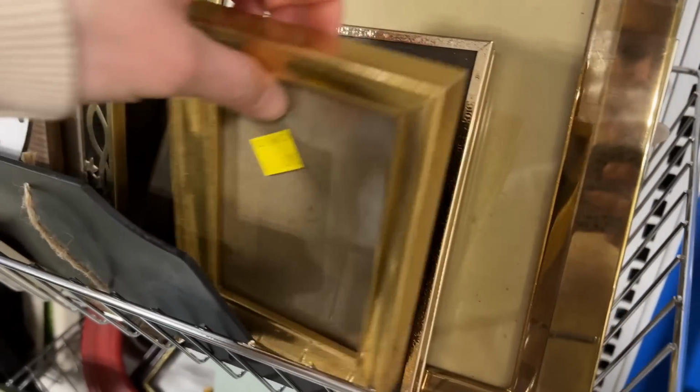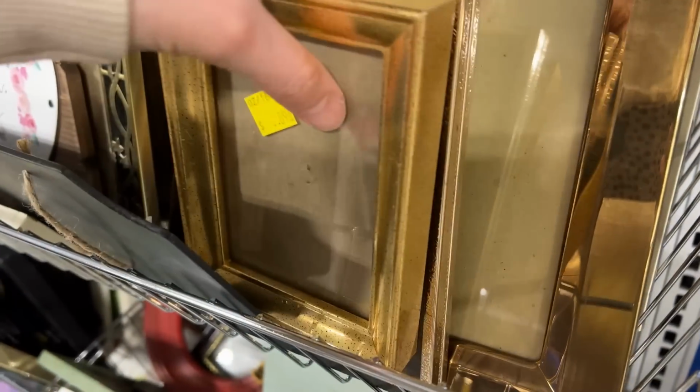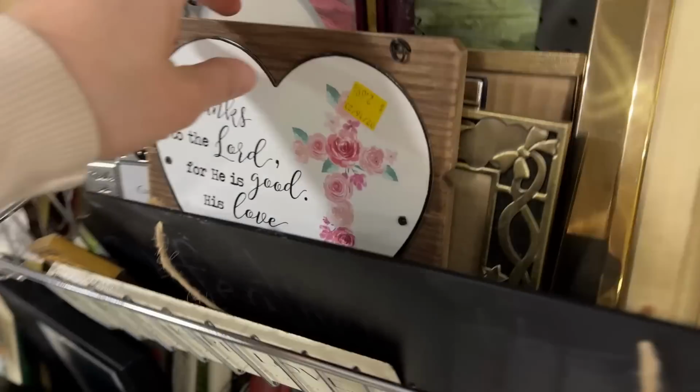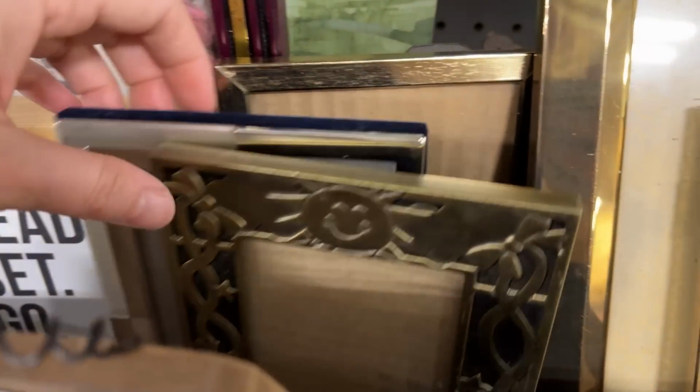I did look through the frames a good bit, but I've just not had luck at our local thrift store lately. Every time I go, I just can't seem to find any that I feel are good quality or that I can think of a use for, but I definitely did give it a good, thorough search.